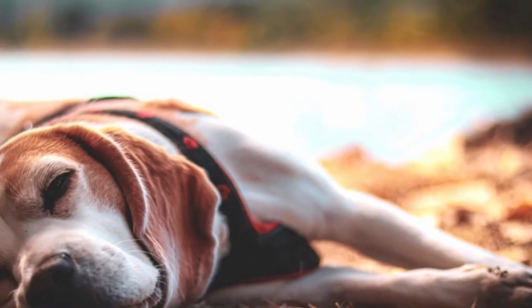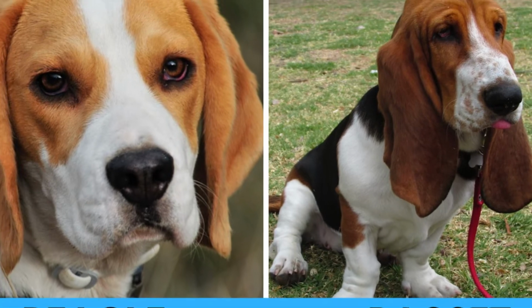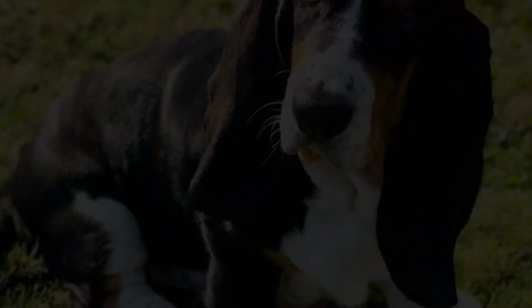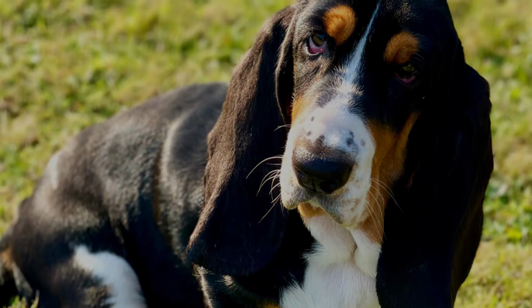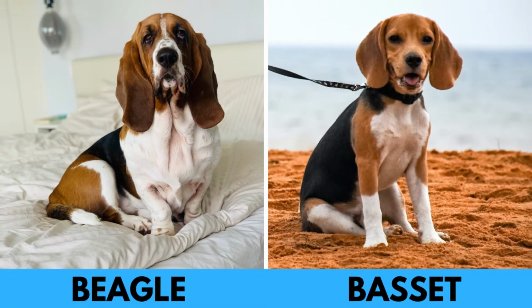The Beagle has a squared face, while the Basset has a prolonged face with very long floppy ears that can touch the ground. Beagle's ears are much smaller. Another distinguishing feature of the Basset is its large paws, especially in comparison to its short legs. The Basset is also more wrinkly on its face. So the main differences in appearance are size, body type, leg length, paw size and length of the ears.